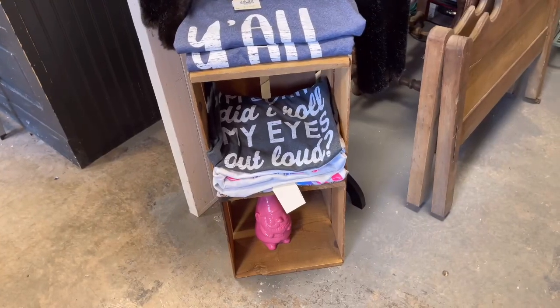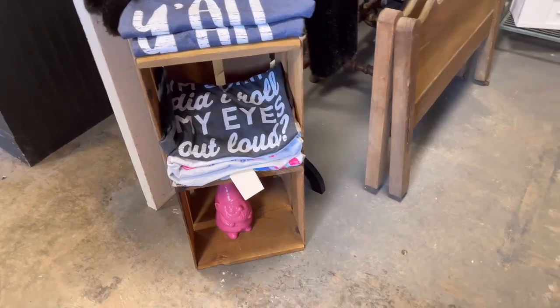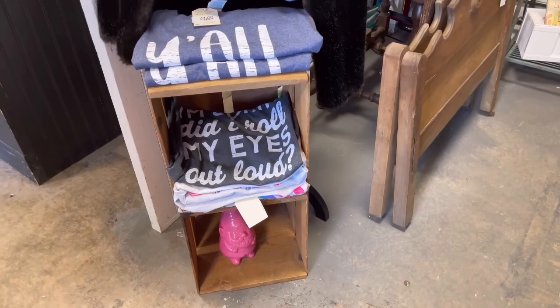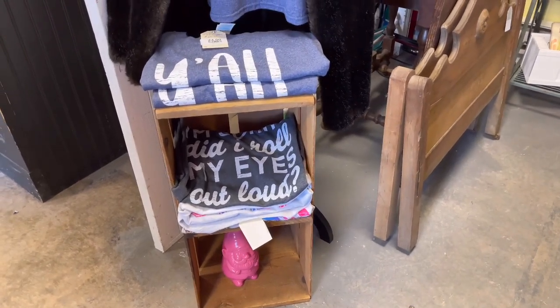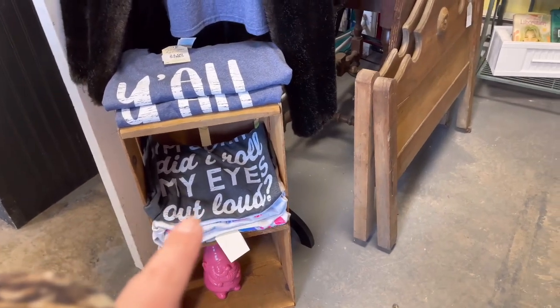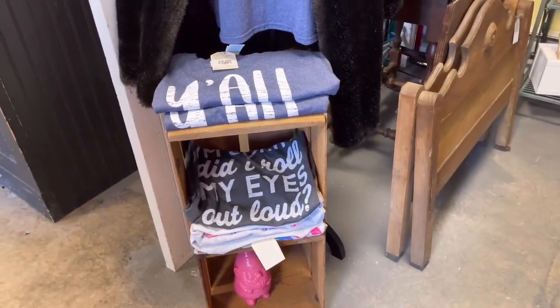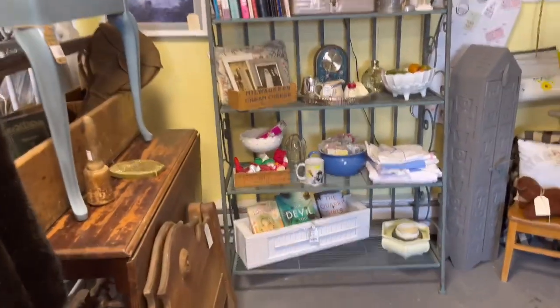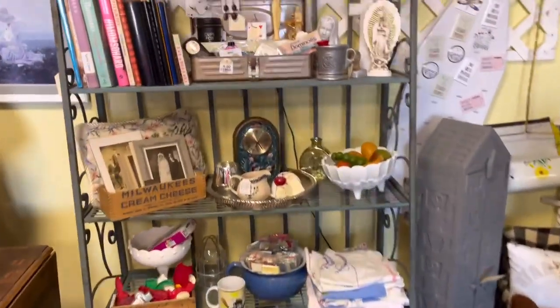And I knew I was going to have to refold. I didn't bring a proper piece for under there, so I just tucked that little gnome in there. I knew I was going to have to refold these shirts about 100 times during the sale. I already had to do it. One of the vendors must have come in and pulled this shirt out and then just stuffed it back in there. I'm like, disrespectful. That's not nice.